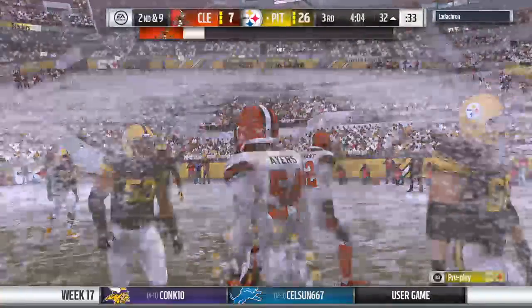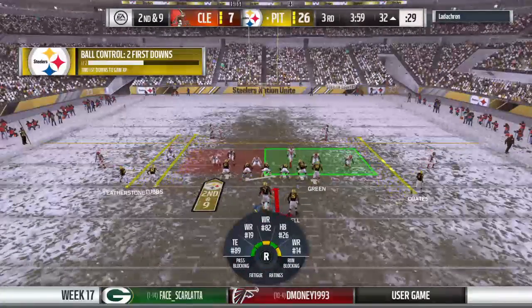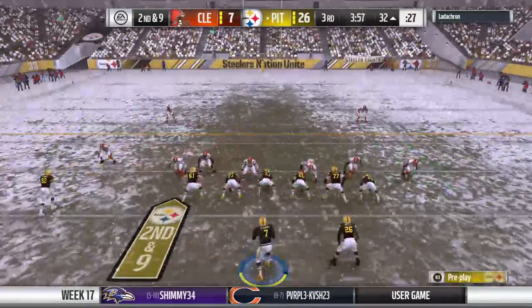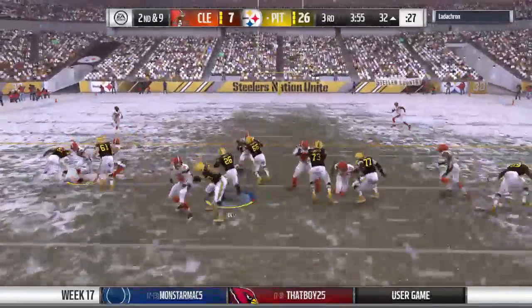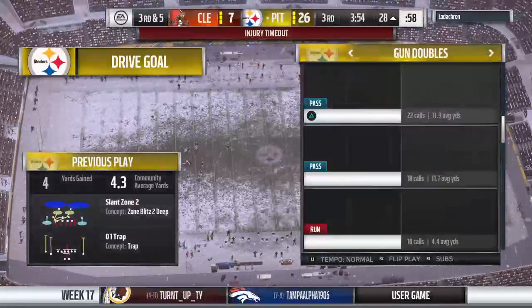Tough day, tough sledding right there, and it's been that way the entire game. Not a whole lot of room to ramble for him. Yeah, you're right. It's been that way all afternoon. Didn't get a whole lot better there. And he's going to fight his way forward here for a modest gain.